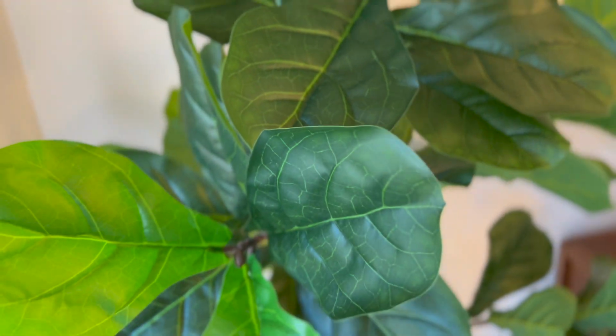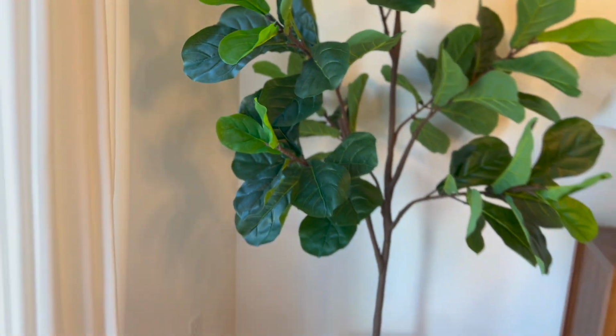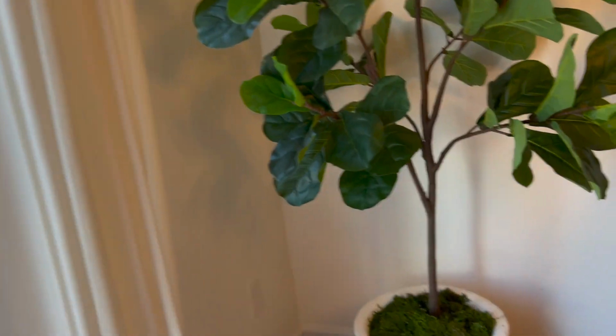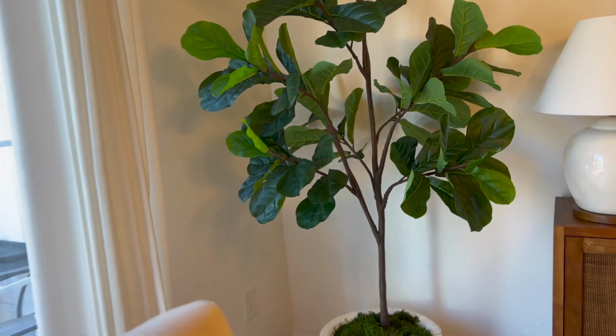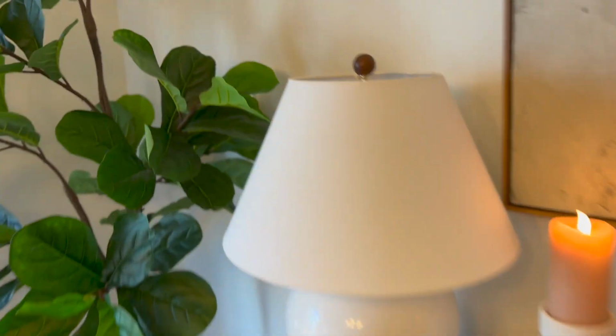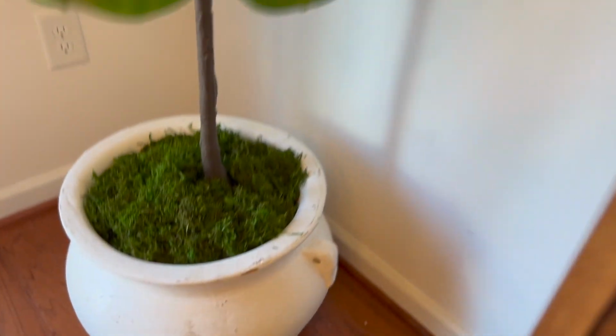Not sure what I want to get. I did update this plant. I got this plant from Amazon. It's a fiddle leaf tree and I love it. Like, it really looks so nice. Definitely really nice compared to the really expensive ones that you can find at Crate and Barrel, Pottery Barn, those stores. Y'all, Amazon.